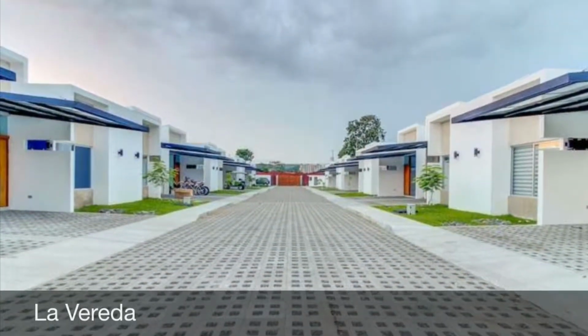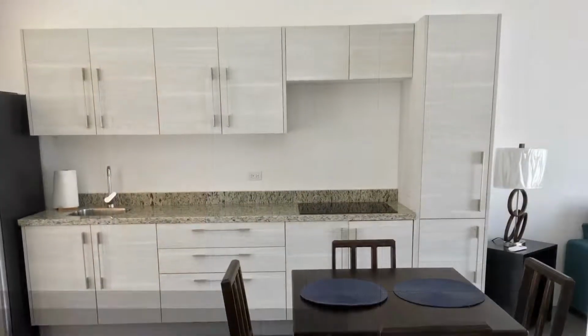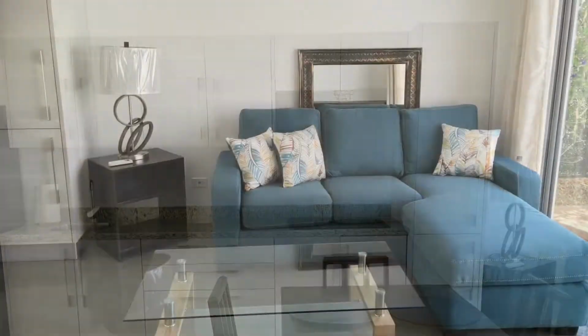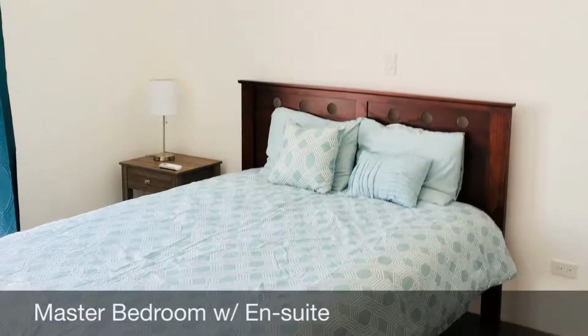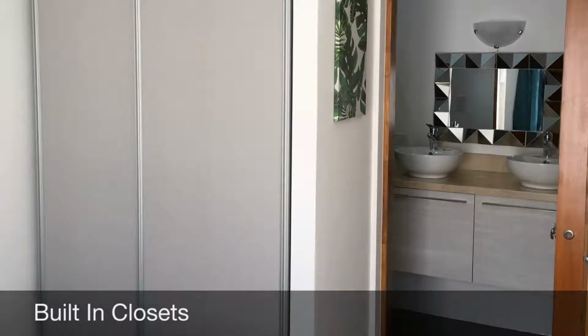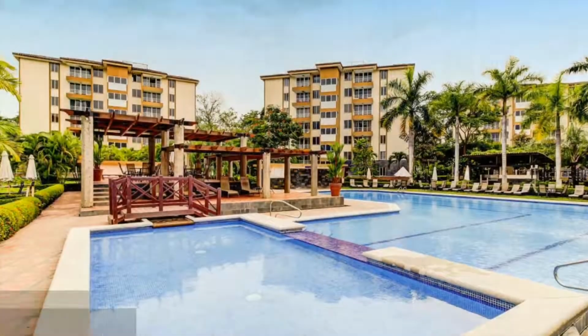La Vereda is another great property and less than 3 years old. This particular unit was taken off the market because it was running so well with long-term rentals at $1,100 per month. Now we're calling it a pocket listing. This full turnkey product can be yours for right at $150,000.